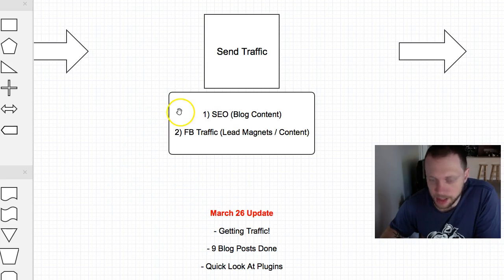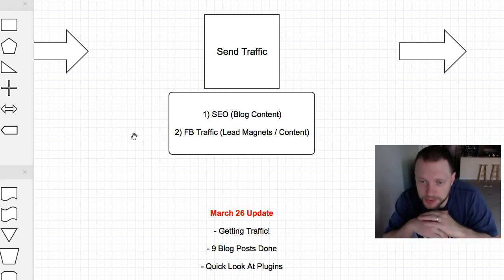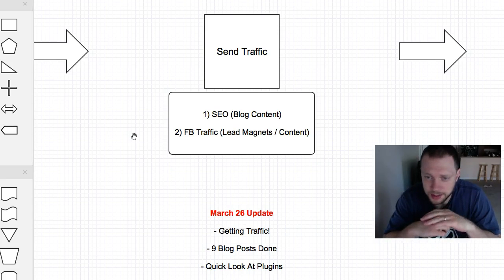Next week also, I'm going to be heading off to Funnel Hackers Live. That's Russell Brunson's, founder of ClickFunnels, event, which is pretty cool. It's all sold out, but tons and tons of people are speaking there, talking about their funnels, what's working with traffic, conversions, landing pages, all that cool stuff. Plus some little tricks and tips that everyone's going to be sharing.